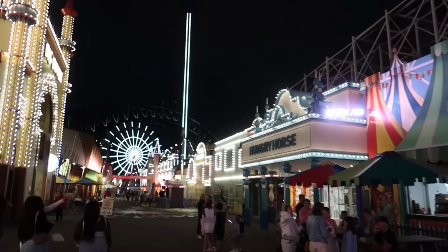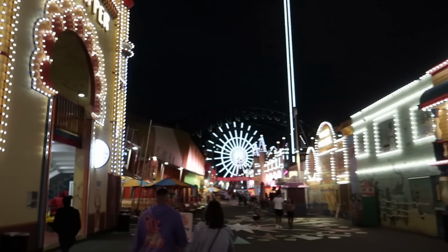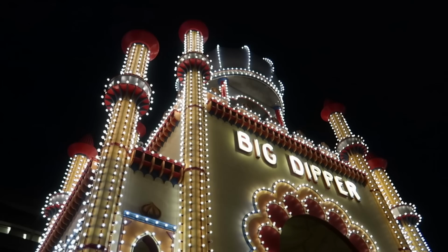This really is special. I mean, just to see Luna Park Sydney for the first ever time after seeing so many videos and documentaries about it over the years, to be here and see it and take you along. Lots of on-ride footage, amazing. And the park looks great. I mean, look at this here. Some of the best lighting ever in an amusement park right there. Let's ride Big Dipper at night.